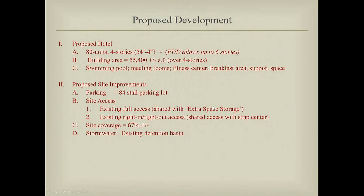We can zoom in a little bit here, or just actually talk about some of the demographics here. 80 units spread over 4 stories. Overall height is 54 feet 4 inches. The PUD would allow up to 6-story. We're going for 4. The building area overall, this is the footprint times 4, is 55,400 square feet, so it's about 13 something. The actual floor pad area. Amenities in the hotel would include a swimming pool, meeting rooms, fitness center, breakfast area, other support space.